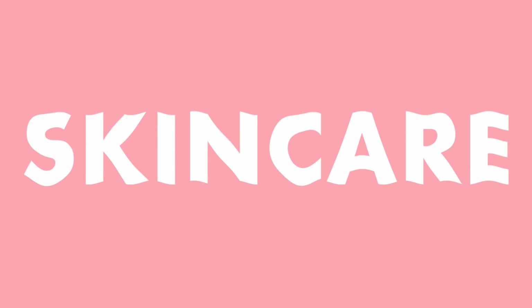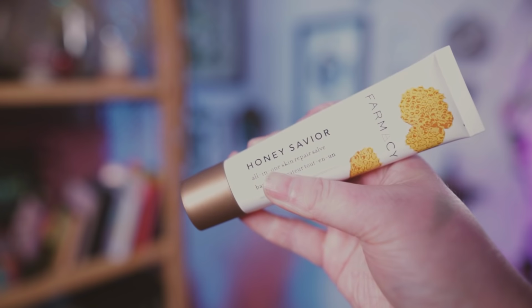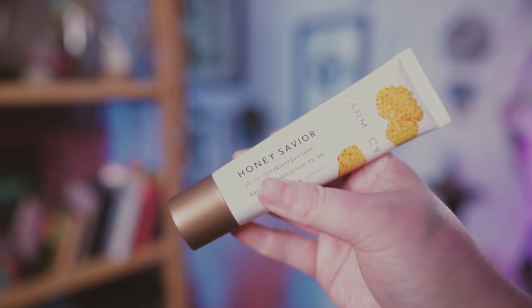In the few weeks I've been gone, I have been trying some new things and using some old things. Skincare. Body stuff, all right? I have a long sordid history with eczema, aka 32 years of my life, almost 33 because my birthday is next month. Oh my gosh. And I was born with eczema. It's not a fun thing to have, especially when you're having to wash your hands all the time. So I have been dabbling in some new products, one of which being the Honey Savior from Pharmacy, which is an all-in-one skin repair salve you can use on your lips, you can use on your hands.